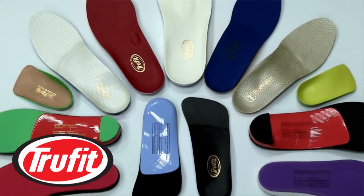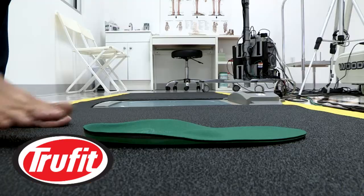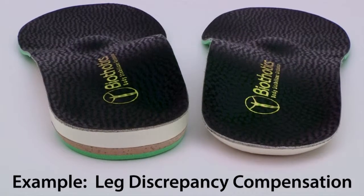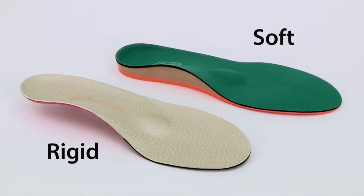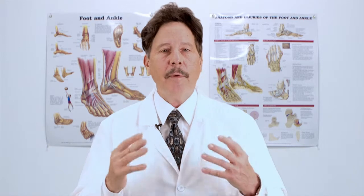The process starts with a foam impression of your feet, which is used to make true custom orthotics to perfectly fit your feet. We even take into account the accommodations you may need for your symptoms. We also carry different styles of orthotics, such as rigid and soft, using a wide variety of medical grade materials, custom designed to address your symptoms and provide comfort.